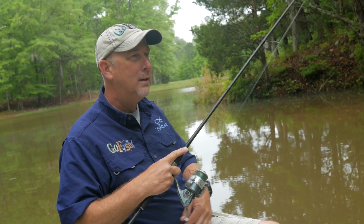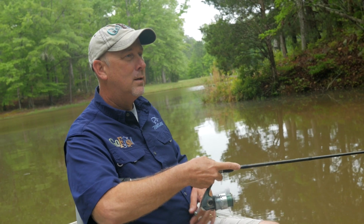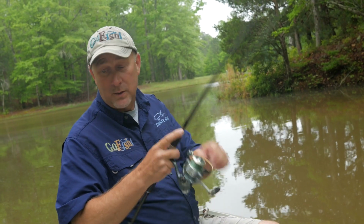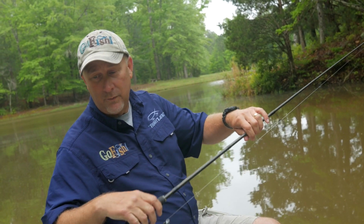We may need to, because I really believe there's a few fish in this little pocket, but we may have to throw something a little different to catch them. There's one. He's too little to even eat it. Tell you what I'm going to do while I'm talking about it. That's one thing you always want to try. If your gut tells you to do something, then you probably should do it.